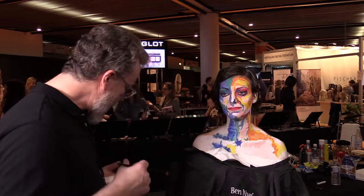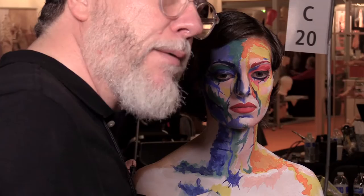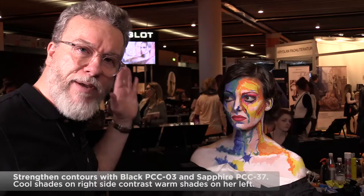So we've been layering lots of different colors, creating some nice shapes and forms to give that impressionistic painting style. Having those little details to bring out the form in her face, but at the same time to look like brush strokes, something more artistic. The final thing I'm about to do is probably go in with some black on this side and dark blues, so we have shade, light coming into a shaded area this way.